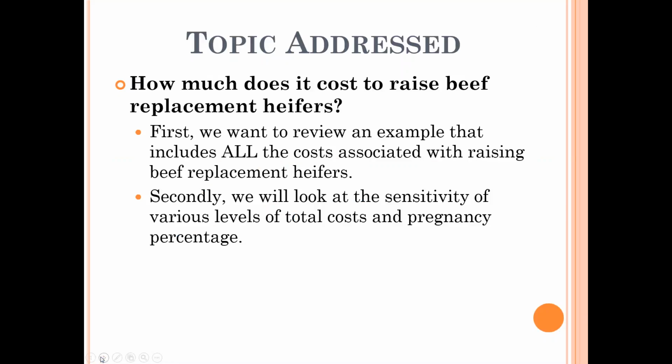The first topic we want to address tonight is how much does it cost to raise beef replacement heifers? First, we want to review an example that includes all the costs associated with raising beef replacement heifers. Secondly, we want to look at the sensitivity of various levels of total costs and pregnancy percentage.